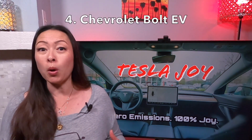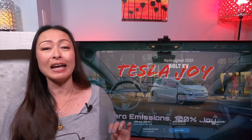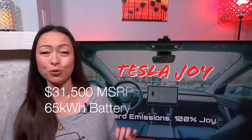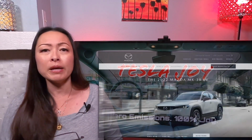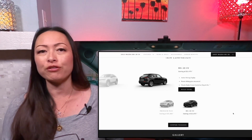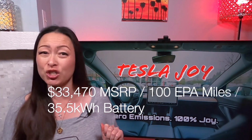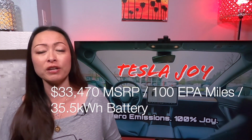Next up, the Chevy Bolt EV comes in at $31,500 MSRP with 259 miles EPA rated range and a 65 kilowatt hour battery. Mazda actually has an EV, which surprised me. Their MX-30 is listed at $33,470 MSRP, but it only has about 100 miles rated range on a 35.5 kilowatt hour battery.